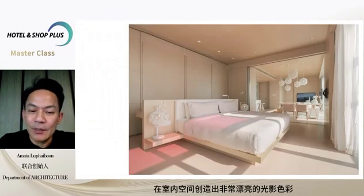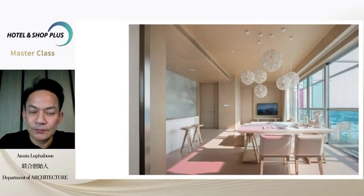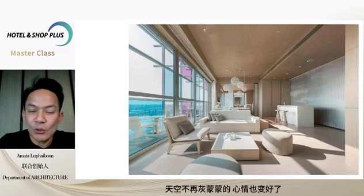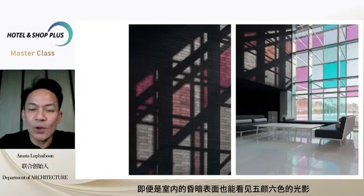And it creates a really nice pattern of colorful shade and shadow in the interior space. The interior space that we intentionally made into a muted tone to accent the color of the shadows. The sky won't look so grayish, so sad any longer. Even on the darker surface of the interior, the colorful shadow still appears.